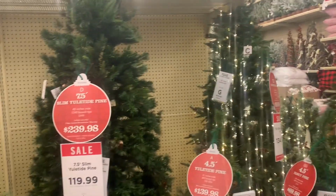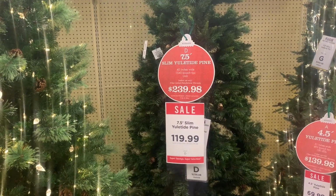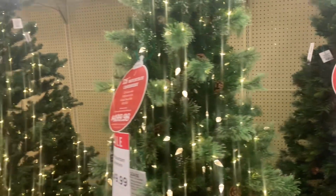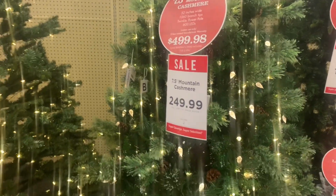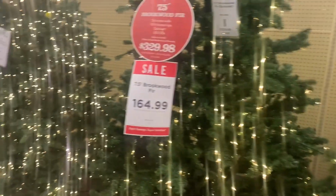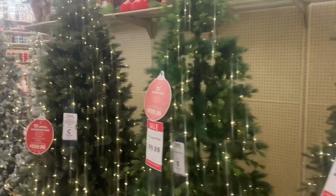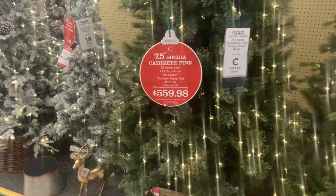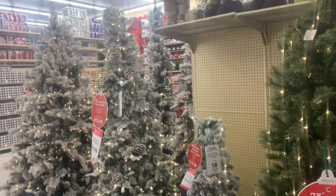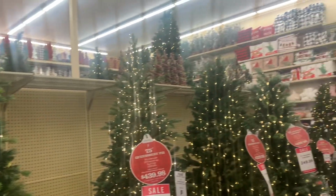but I've noticed that they've had a bunch of these Yuletide Pines. I've seen a bunch of those. Mountain Cashmere, down to $250 on that one. That one's $600. See, some of these are a little pricey, some of them don't cost too much, but gotta say, Hobby Lobby has a huge Christmas tree selection for sure.